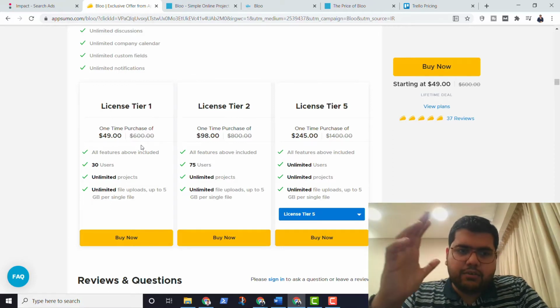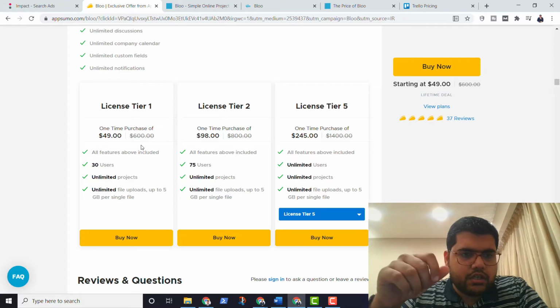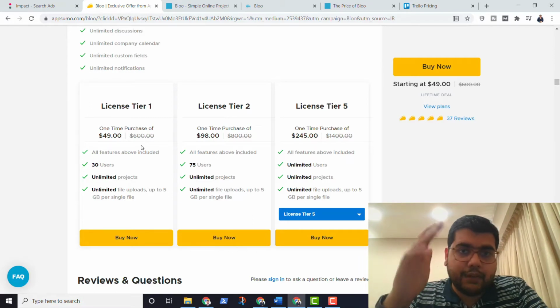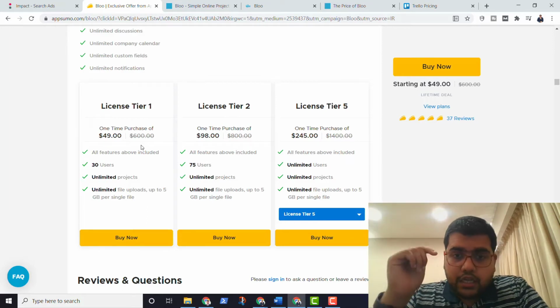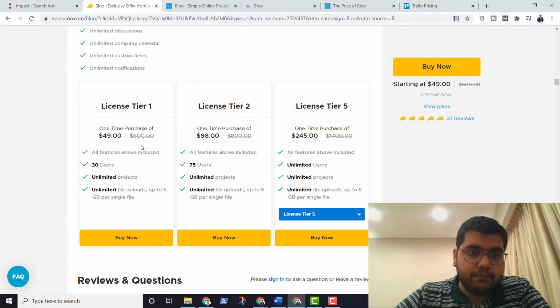In my team, I have about 15 people. So the 30 user plan is very good for me. I'm fine with the 30 user plan. I don't have more users to use. So that's the reason I am happy with the tier 1 license. But if you have more users on your team, or if you like the unlimited plan, you can go up to tier 5, which gives you the unlimited plan on Bloo.